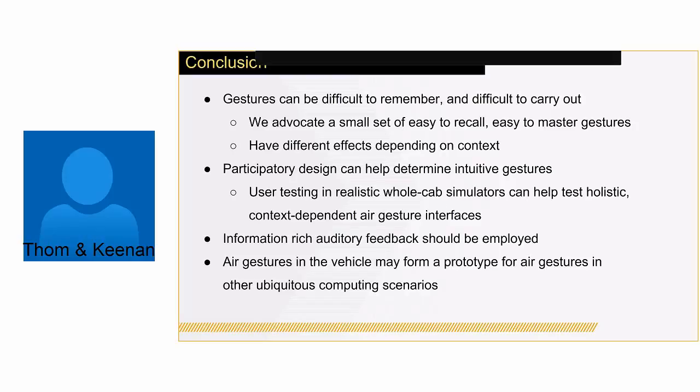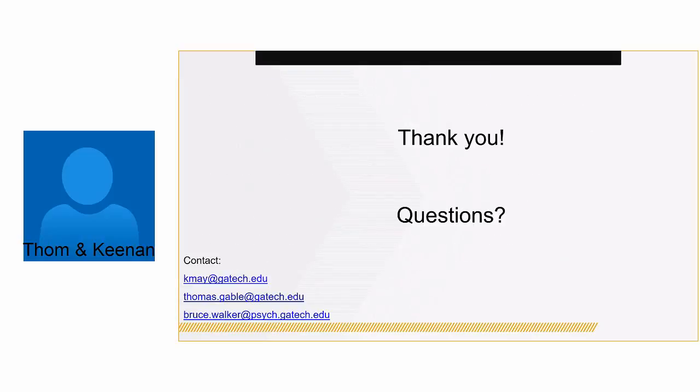So research in the vehicle and the space we think is going to be really applicable in the future as computing becomes more ubiquitous. And that is it. The next slide is just a thank you slide. So does anyone have any questions about this content?